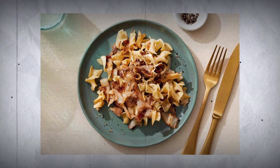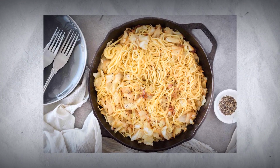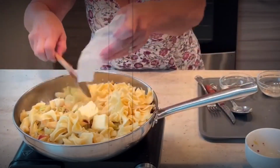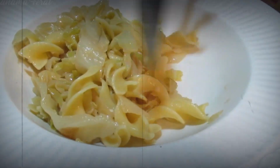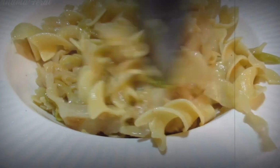Today, cabbage and noodles remains a testament to immigrant resourcefulness and the power of simple ingredients. It reminds us how a few humble vegetables and noodles treated with love and patience can create a dish that feeds a crowd and carries the weight of history on every forkful.